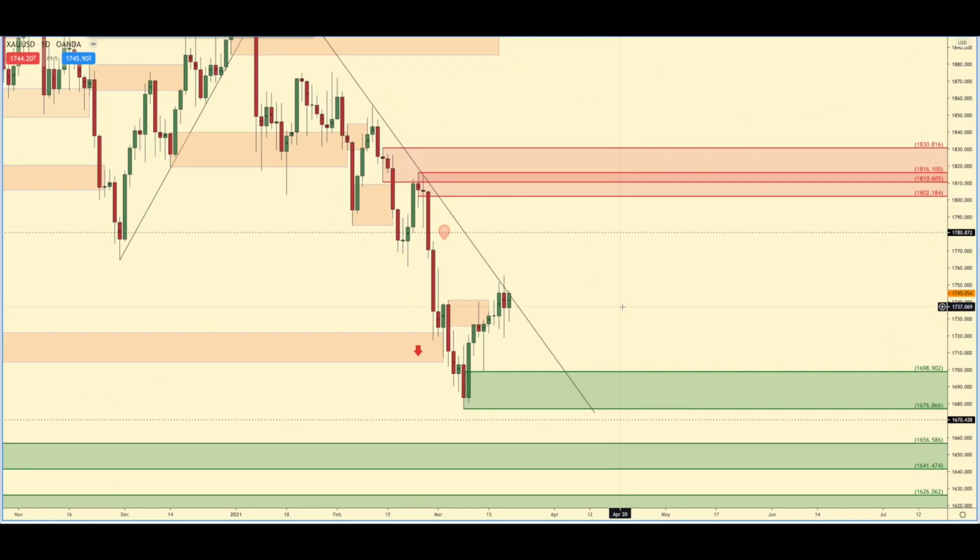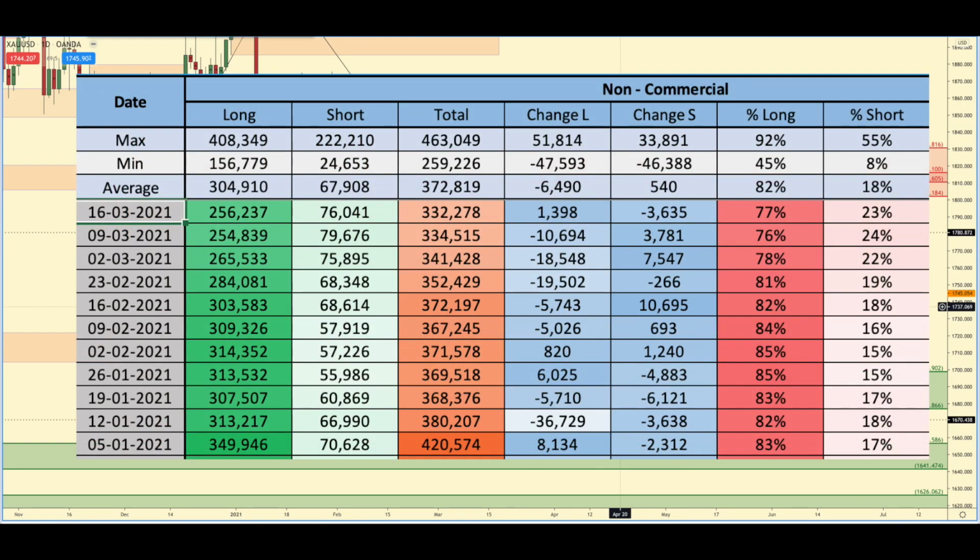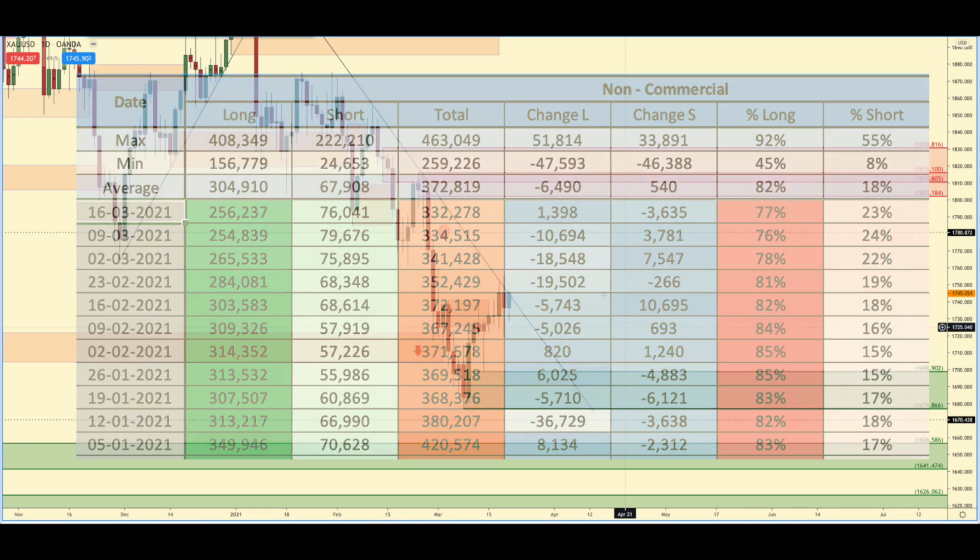On to gold, XAUUSD. The past week they added 1,300 longs, and they actually got rid of 3,600 shorts. Basically the shorts they added the previous week.